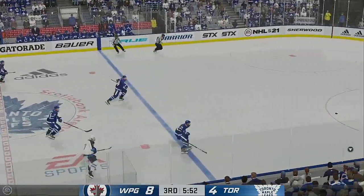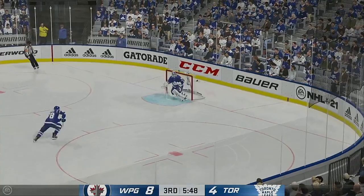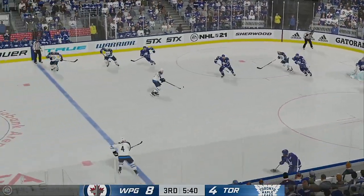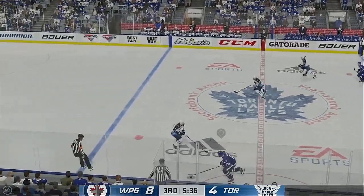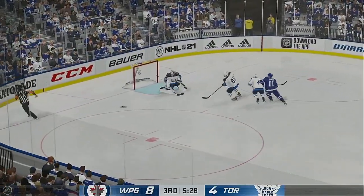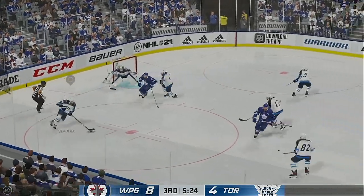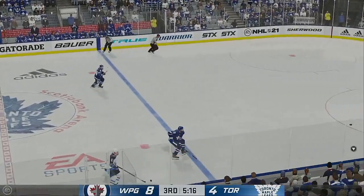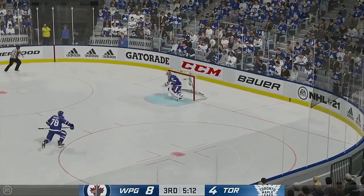Winnipeg's got it in their own zone. Dumps it in. Toronto's got the puck along the boards. The Leafs are on the attack. Right in the slot. Fantastic save. Hellebuck so sharp on this. Reads the play, reads the puck, makes the save. Throws it in.